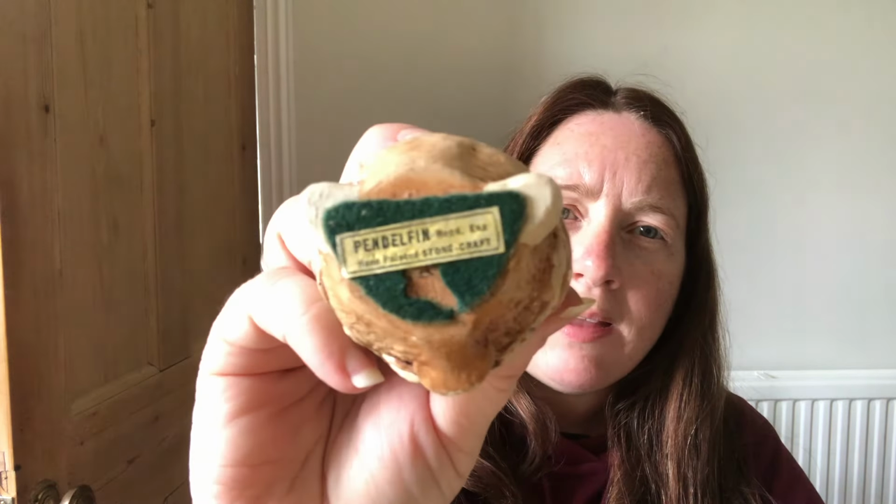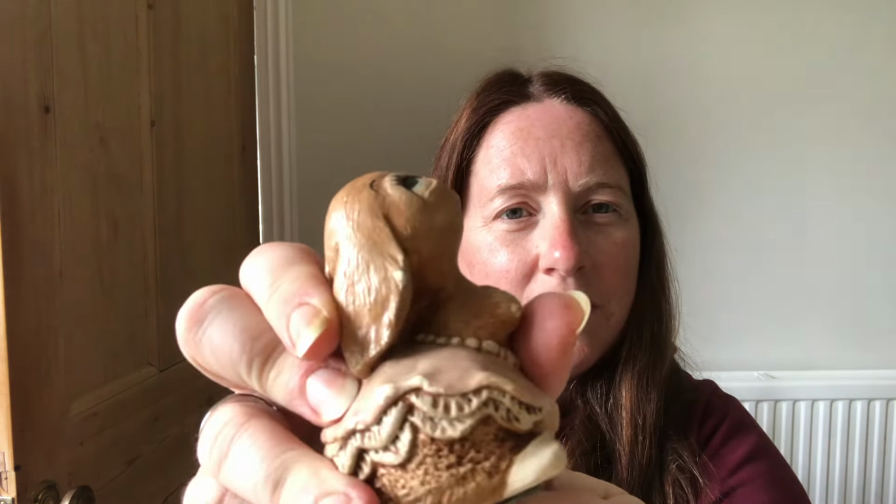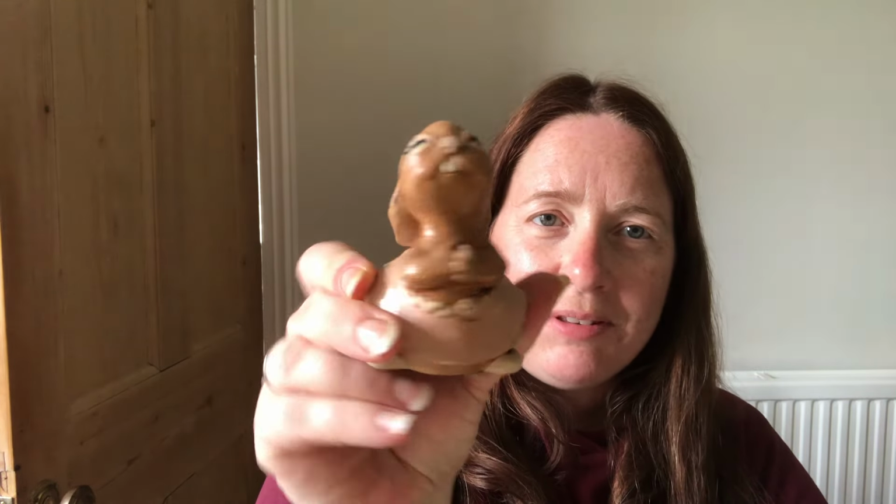And this one has got a different label. So that one's got a rectangle label, and this one's got a round label. So I guess they must be different ages. This one says Rolly, copyright hand-painted stonecraft by Pendelfin, registered studios, made in England. So this one, the original one, has got some little bits of damage on it. Obviously I'll look into Pendelfin figures, but there's another one exactly the same as the first one I showed you with the same sticker on the base. But I guess I will probably list them as a job lot.